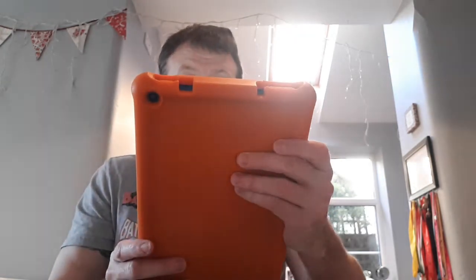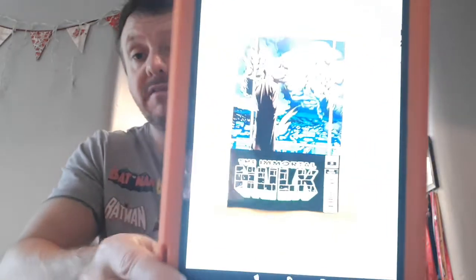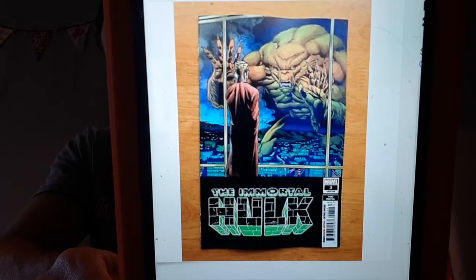Then there was Immortal Hulk number 3, 3rd printing, and this is this one. Pretty nice cover. Immortal Hulk 3, the 3rd printing. Didn't see as much heat as this Immortal Hulk 2 3rd printing, but if you're a completist, nice book to grab. It's still around the cover price mark.